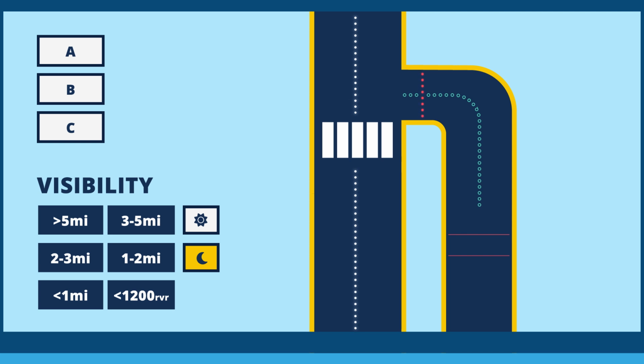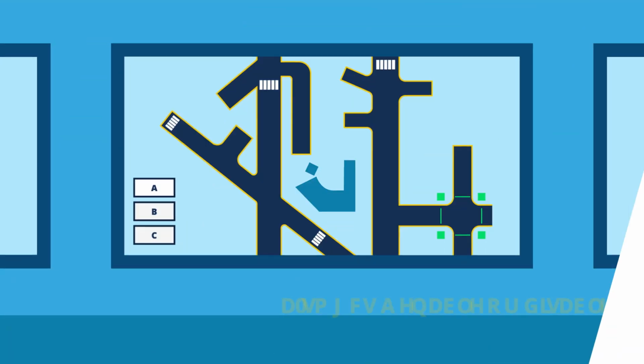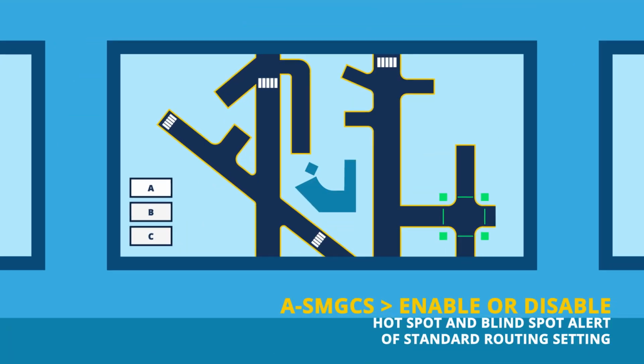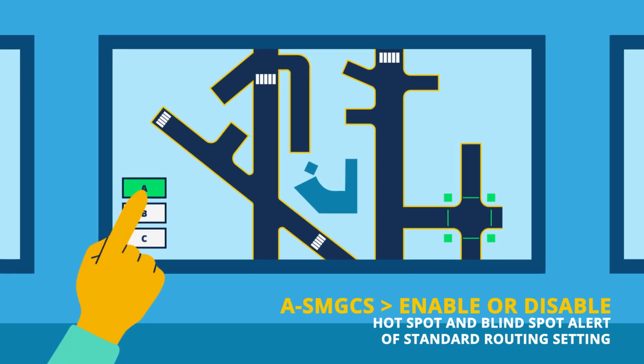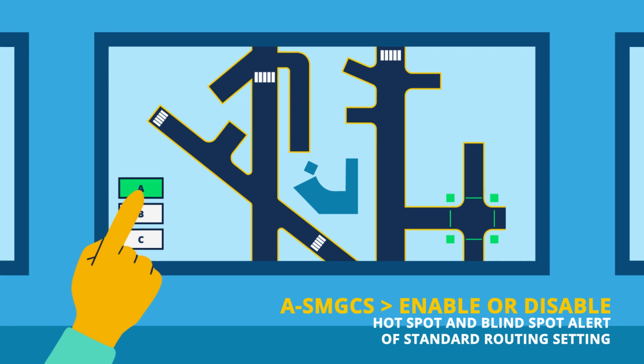airfield light's intensity according to visibility. It also allows you to disable or enable hotspot and blind spot alerts of standard routing settings. This results in continuous situational awareness of ground movements.